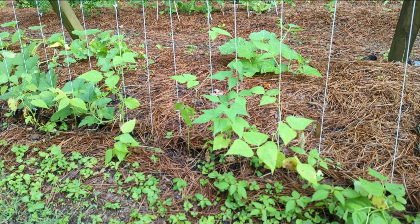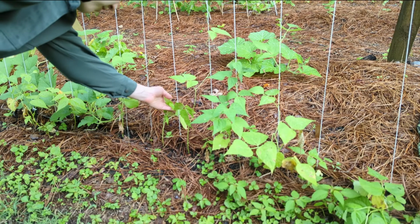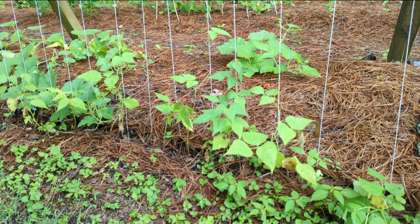So on our trellis today, and every day this summer, are some rattlesnake bush beans. They are not looking super hot this year. It was a struggle to get them to germinate, but they are blooming.